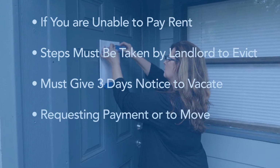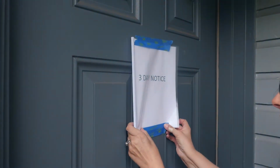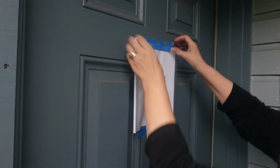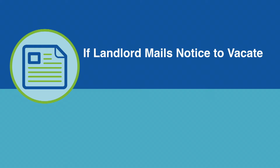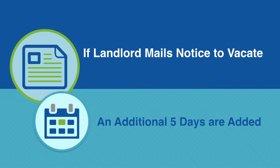The landlord may hand deliver the notice, tape it to your door, or mail it to you. When the landlord mails a notice or requests payments to be sent to a P.O. box or out-of-town address, they must add an additional 5 days to the deadline to allow for delivery.